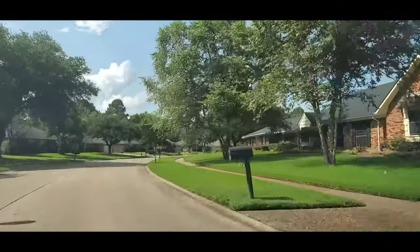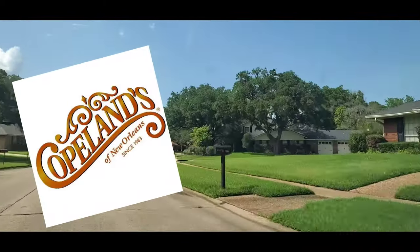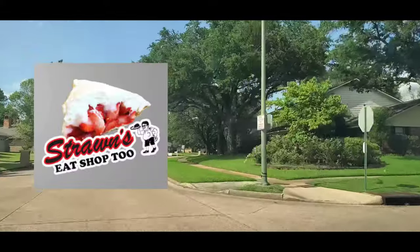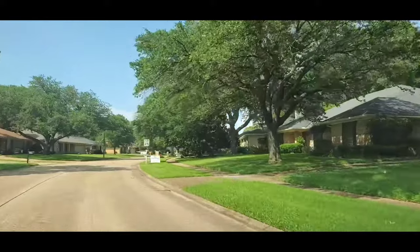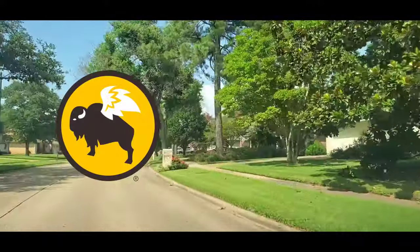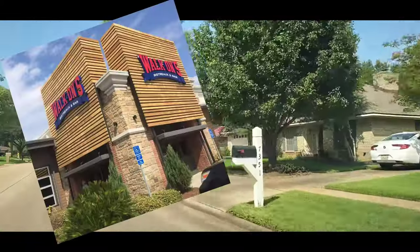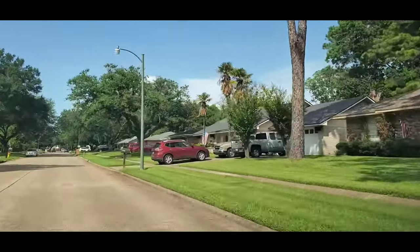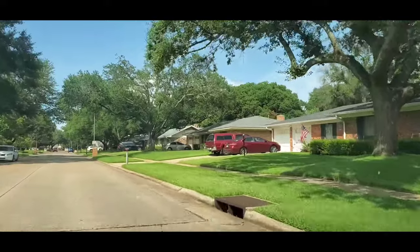Terrace home. We've got restaurants like Copeland's of New Orleans, El Chico, IHOP, Strawn's Eat Shop too, that's a local favorite, Logan's Roadhouse, B-Dubs, we got Buffalo Wild Wings, Longhorn Steakhouse, Walk-On's Sports Bistro. I like to go there. They have a nice vegan burger there and lots of other burgers.